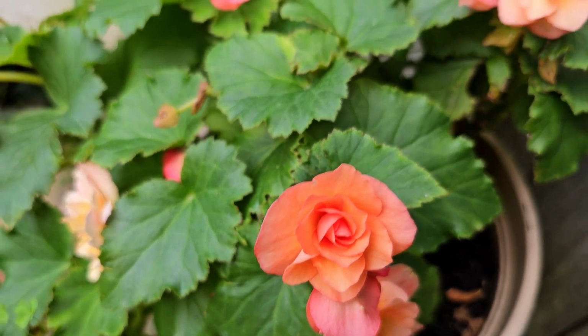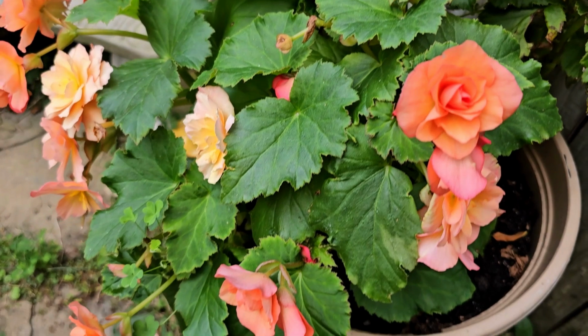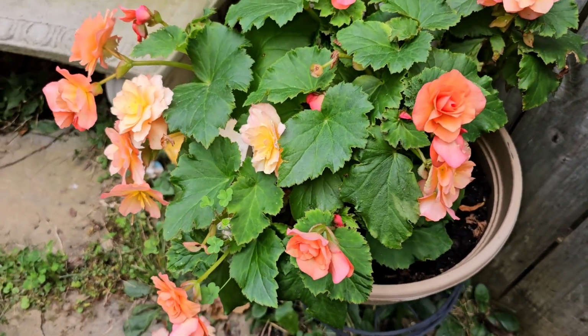These peach begonias have been a stunner all year. They have non-stop bloomed since we brought them home. I wish they were perennial, but I'll just have to make sure to get some more next year.